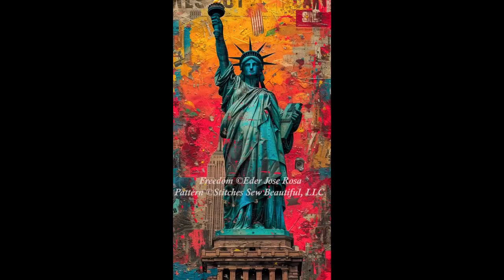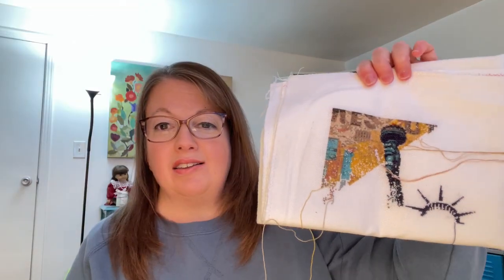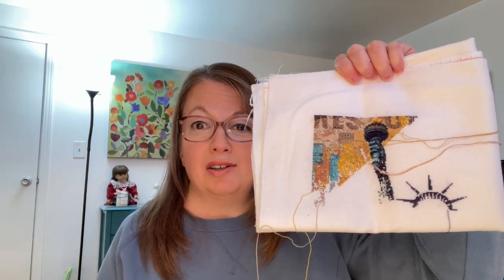So my next rotation piece is Freedom by Stitches So Beautiful. And the artwork is by Eder Jose Rosa. And I have put 501 stitches in this in the month of January. And it is on 25 count full cross, 1/1 full cross. And this is where it is now. Oh, and I'll pop a picture up in front of my face of where it was at the end of the month.